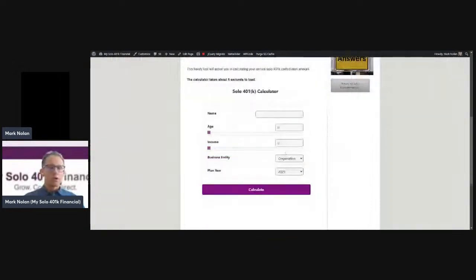So let's do a 2024 calculation first. Again, here we're doing a Mega Backdoor Roth Solo 401k calculation for a business that's taxed as an S corporation, C corporation, or if it's an LLC, taxed as an S corporation, which means it's going to be based on W-2 wages. So income for 2024, the maximum voluntary after-tax solo 401k contribution is $69,000. So let's plug in here $69,000 of W-2 wages from your self-employed business.